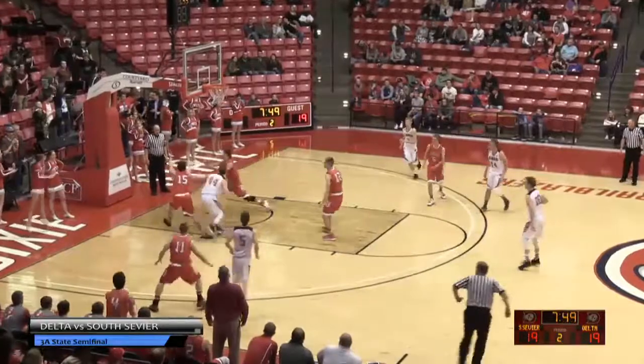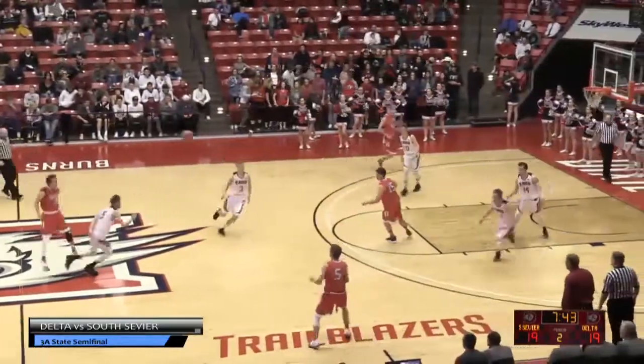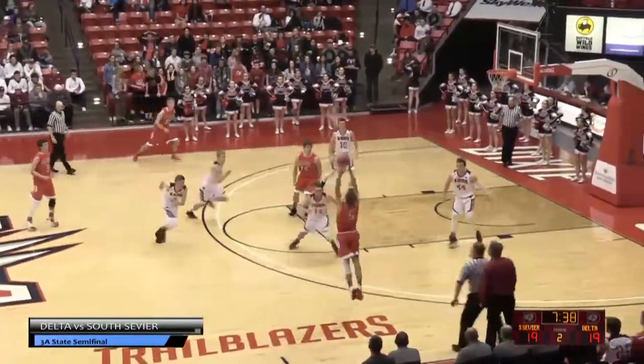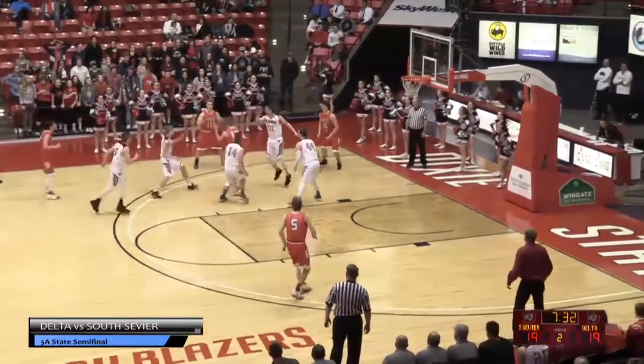Low block pass to Chisholm, a little bit too high to handle, and it's tipped to Chase Fowles. Turnover by South Sevier will be their second. Tie ball game. Delta coming the other way. Right side high to Bruff, as he checks back into the game, up top back to Smith. Back to Bruff, right wing. South Sevier's gone to a zone. 1-2-2 zone for the Rams. Left side is Smith. He'll pick up his dribble to high post to Gonder.